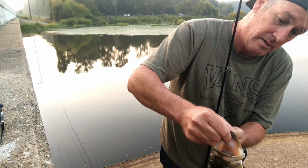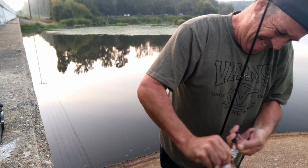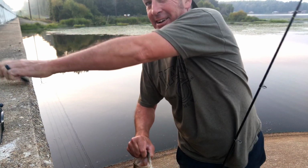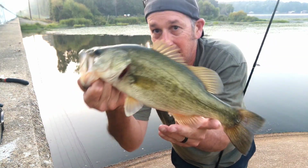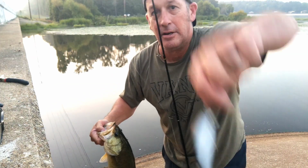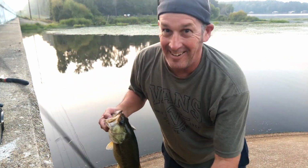There's a couple. Cool. Right on. Not a big guy, but a solid bass. He freaking hammered that thing right really close to shore. Again, that little jerk bait, but here we go. Oh, that felt good.